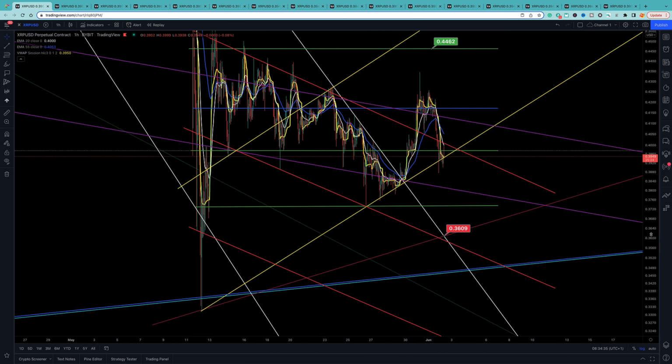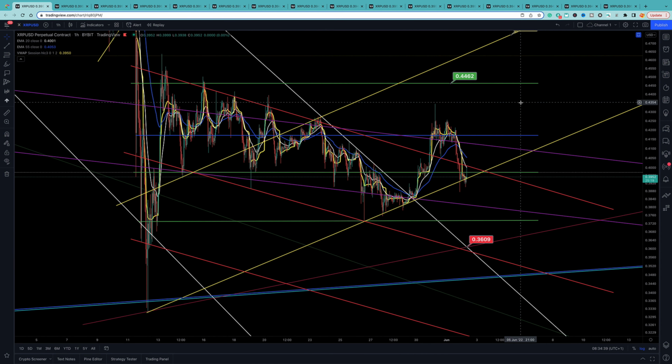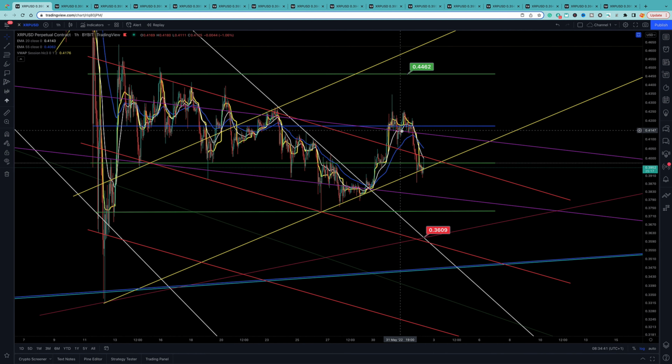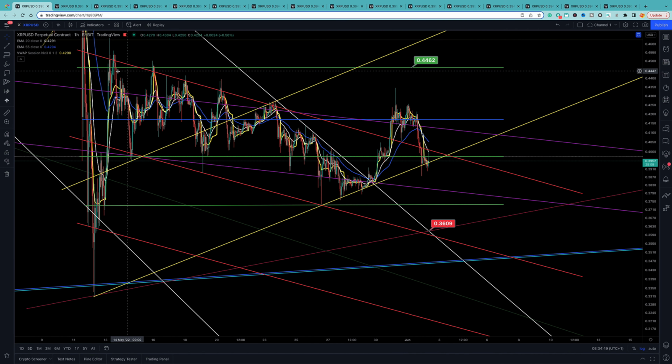Okay, so let's start with XRP. And again, an eventful night. Finally, we had the drop. So you can see it dropping down here. If I talk briefly through a bit of the history here, you see the red channel, support and resistance. You see this resistance line here, and then it transitions to the white line. So resistance here, and then support transitions to the yellow line.